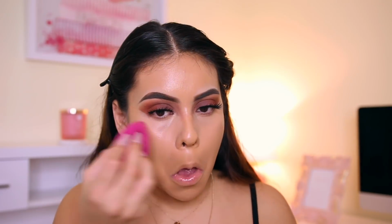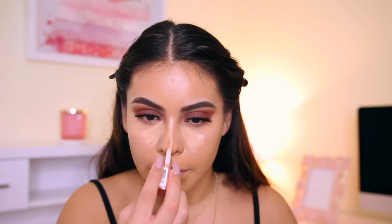So I'm gonna just blend that in with the same sponge. I'm just using the other side of the sponge. Okay, I'm gonna build that up because I love me some full coverage, especially with concealer. Also take a little bit of this down my nose, above my lip, around my mouth, my chin, and in the forehead area.